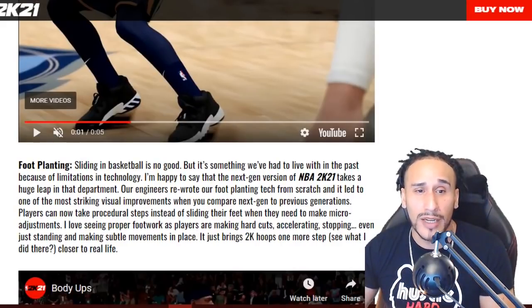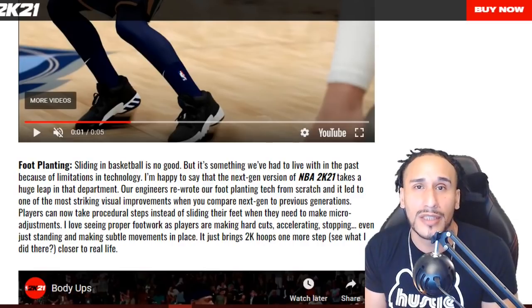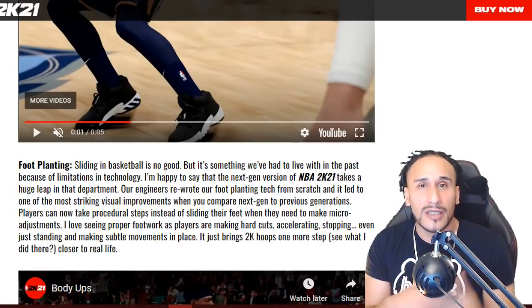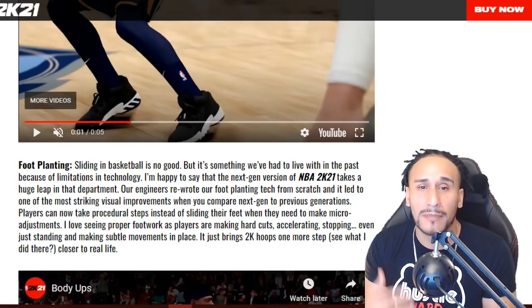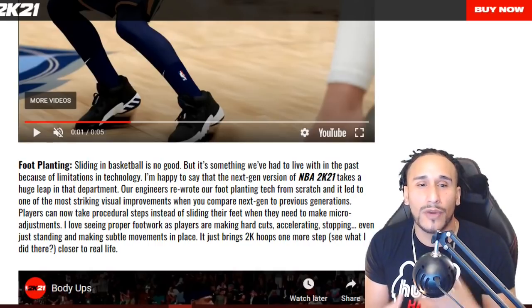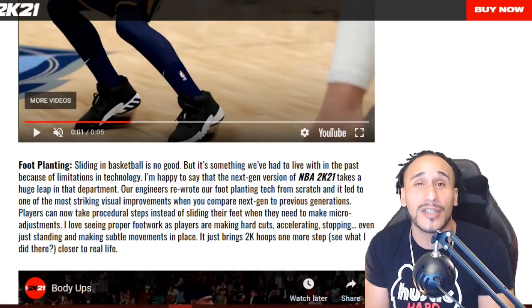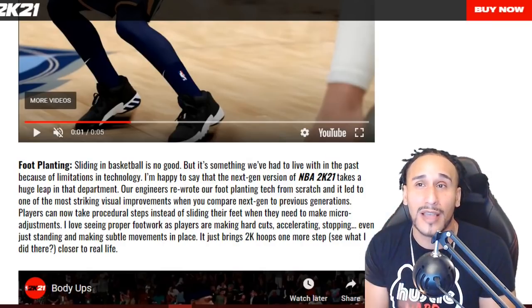I'm gonna continue reading because this is where it's supposed to get a little better and help you guys understand what they mean by adjusting the positioning out there. They have a thing called foot planting. Sliding in basketball is no good, but it's something we've had to live with in the past because of limitations in technology. Now let me stop right there for 1 second.